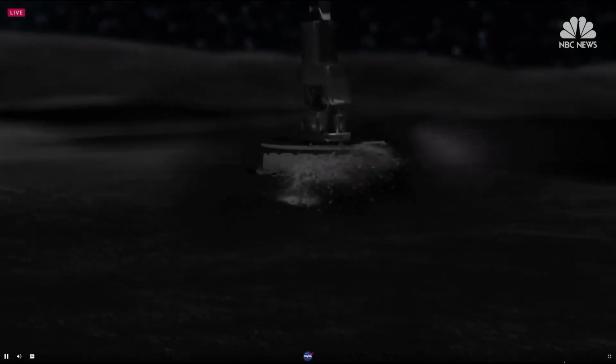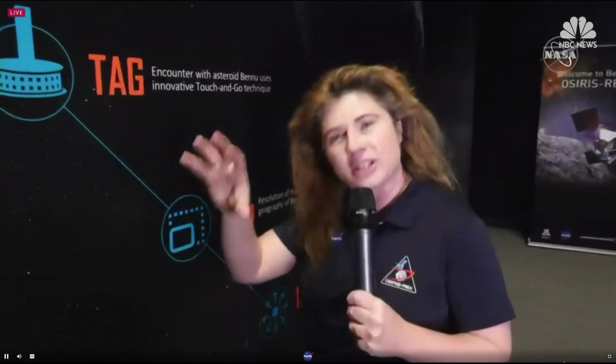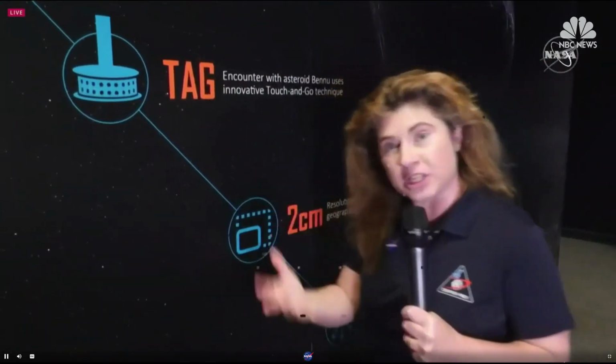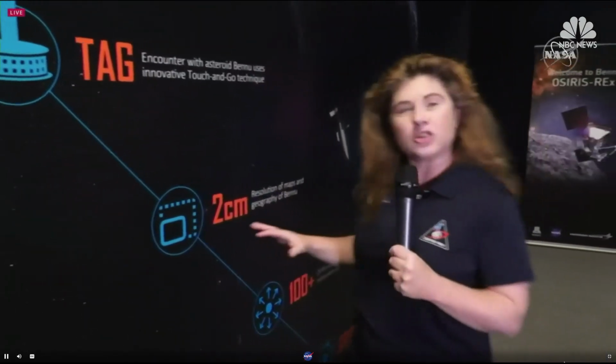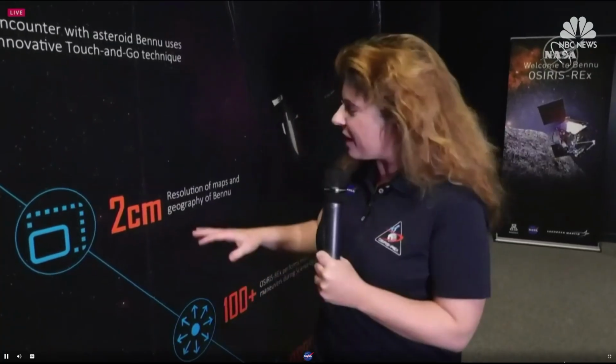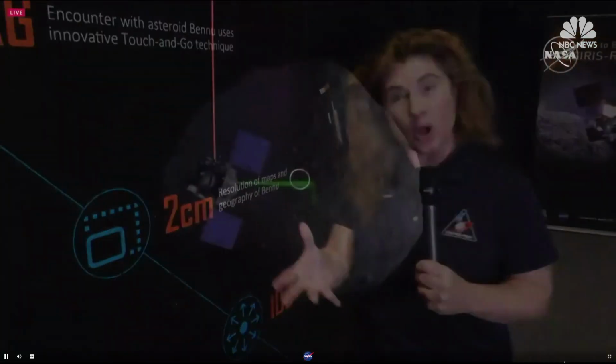There's a new innovative technique of flying alongside the asteroid and basically just tagging it with a touch and go maneuver that will hopefully get 1 kilogram to up to 2 kilograms of material from the asteroid. We're also going to be mapping and studying this asteroid to incredible resolution. Think about this, 2-centimeter pixels. Bennu is about 0.5 kilometer across, the size of a mountain. We're going to be mapping this entirely new, unexplored area of the solar system.